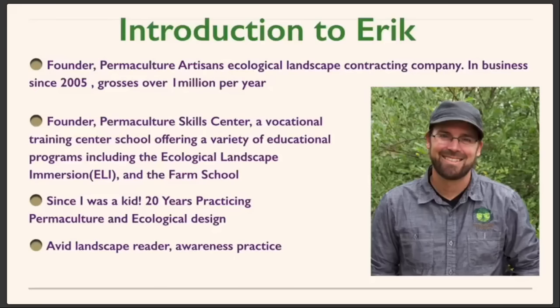I'm also an avid landscape reader, and I have a daily awareness practice. Every single day, if you spend time in nature, there's an opportunity to listen and observe the interactions and the patterns that are happening in our environment all of the time. Those observations and that listening can really aid us in our ecological design effectiveness. I think it's a lifetime, multiple lifetimes worth of time to listen, understand, and connect with nature. And I really suggest you come up with some sort of practice to be in nature every day as well. It will really, really help you develop your ecological landscaping skills.